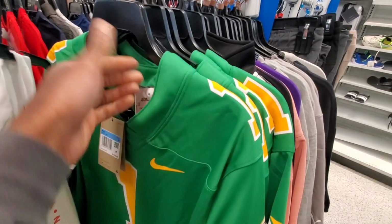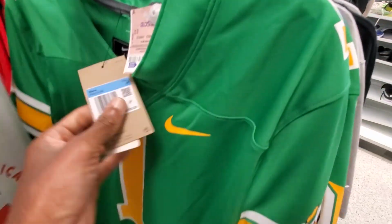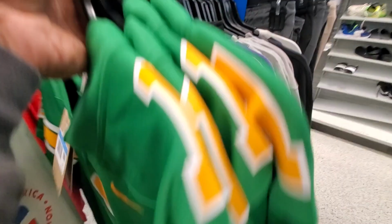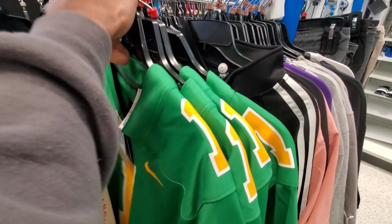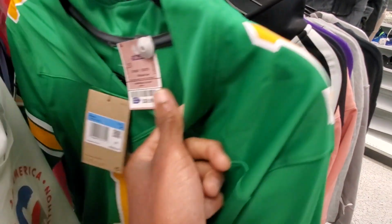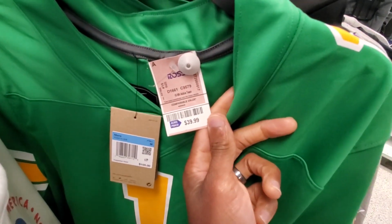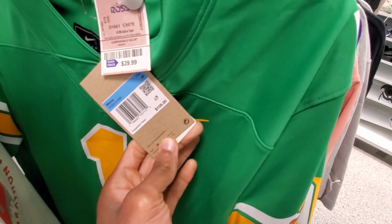Alrighty, y'all, so I just stumbled across some killer finds right here. You got these Nike Oregon Duck throwback game jerseys. They're highly sought after. I believe all of these are a medium for $40 a piece. But man, these are selling between like $130 and $150 easy.